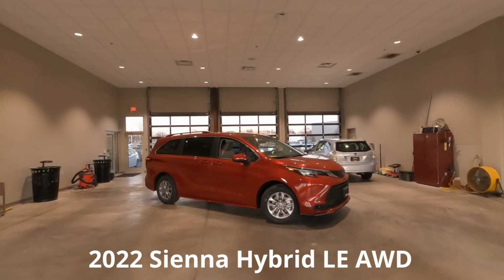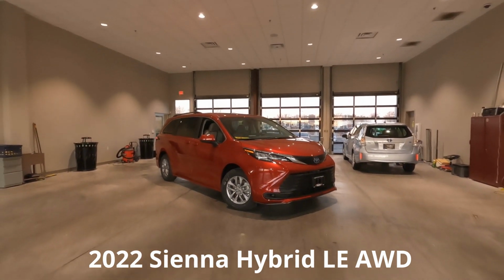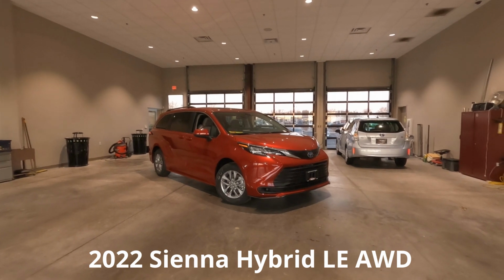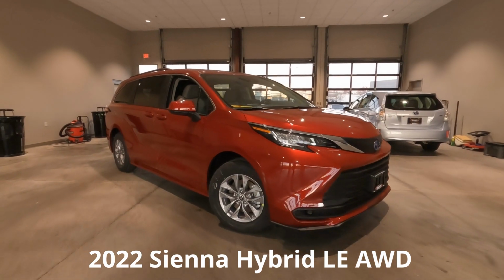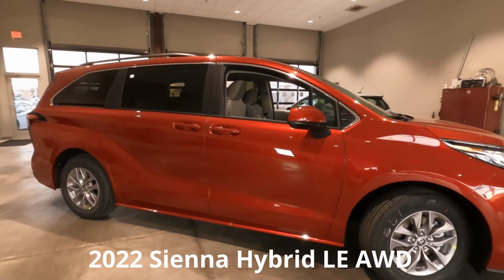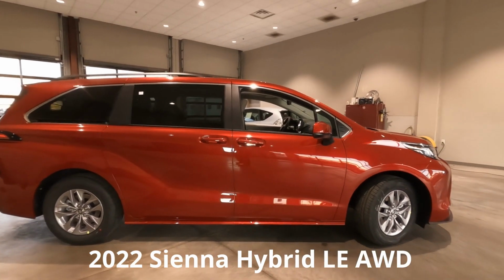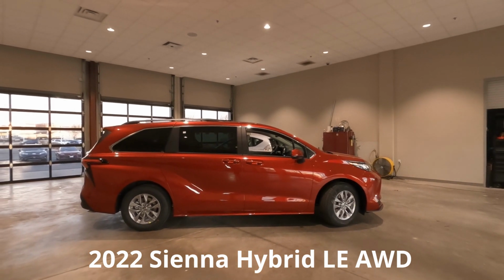Today's vehicle video, the 2022 Toyota Venza LE Edition. Color on this one is Ruby Flare Pearl. And of course, for 2022, all Siennas are hybrids. So they all come standard with the 2.5 liter 4-cylinder hybrid motor.